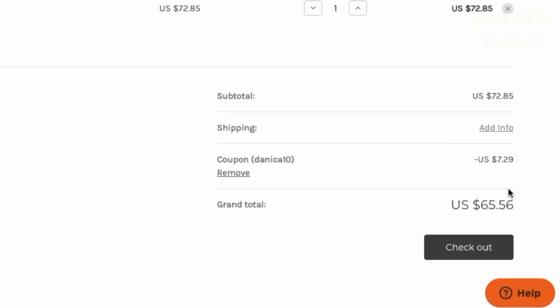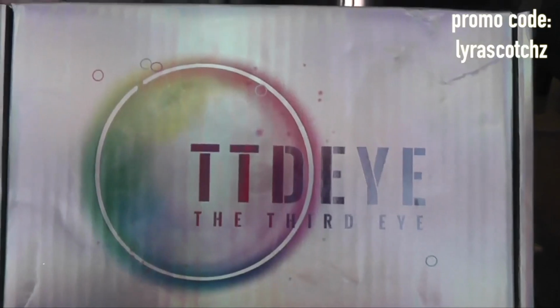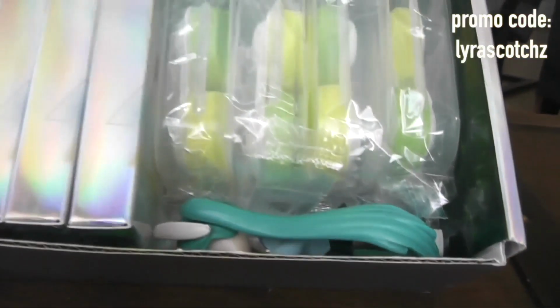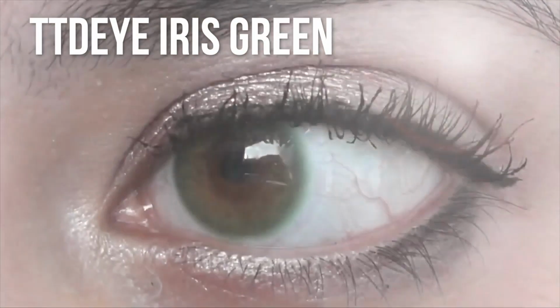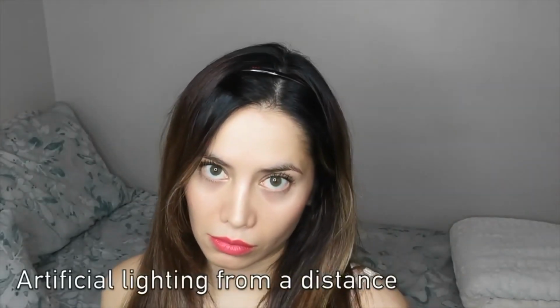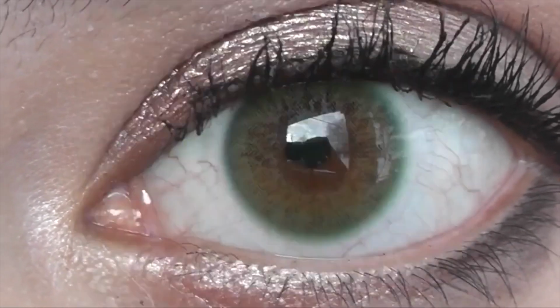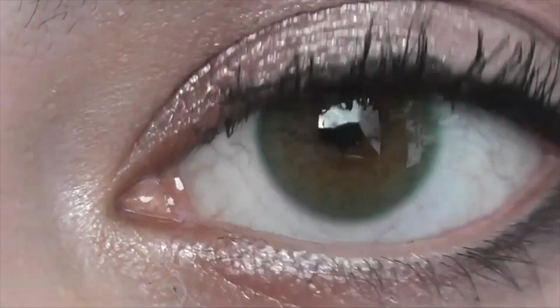Let's move on to TTDEYE. They have 3 colors that I think are worth mentioning that are hazel. They have their Iris Green, which, as you guys know, is one of my go-to hazel green lenses. It's just absolutely gorgeous. It makes you look like you have light green hazel eyes. You don't have to dress your eyes up or anything. That's how natural they look.